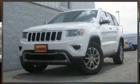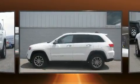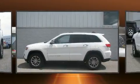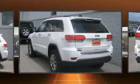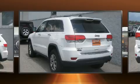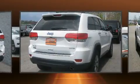Load your family into the 2015 Jeep Grand Cherokee. With just over 10,000 miles on the odometer, this four-door sport utility vehicle prioritizes comfort, safety, and convenience. It features four-wheel drive capabilities, a durable automatic transmission, and a refined six-cylinder engine.